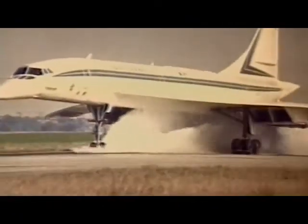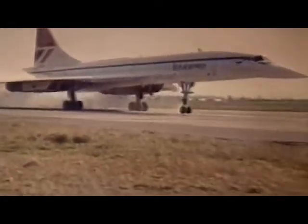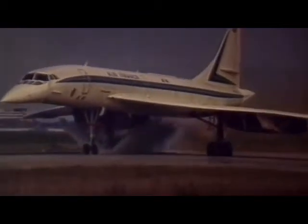Before Concorde could earn its ticket to enter airline service, still more trials were needed. Water ingestion tests on the Olympus engines showed that the world's most powerful turbojets could cope with huge amounts of rain and spray.